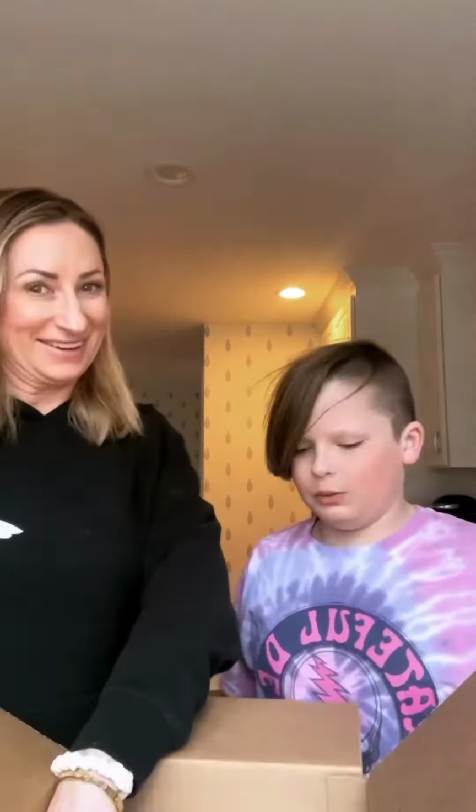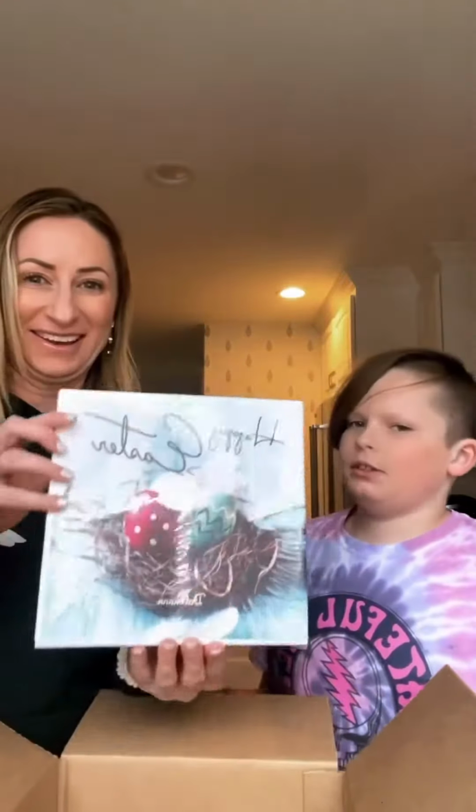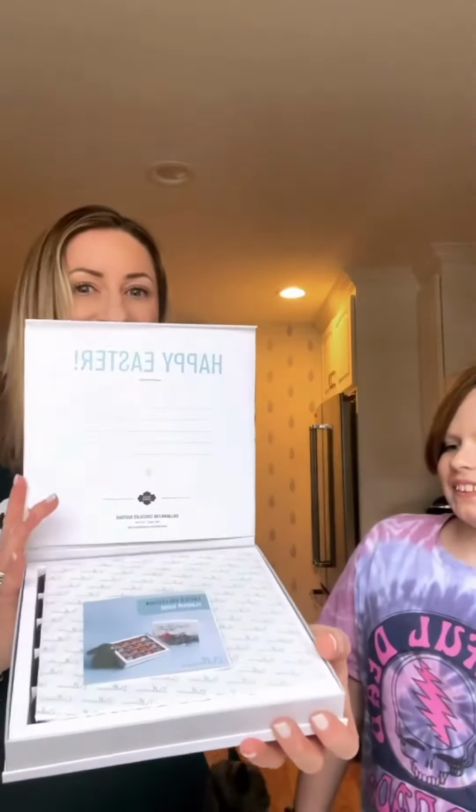And I got a box in today. This is from a brand called Dahlman Chocolates. Cool. It almost looks like a book. It does look like a book. A 25-piece Easter chocolate box set. Oh, that's so cool. Let's see what it looks like.